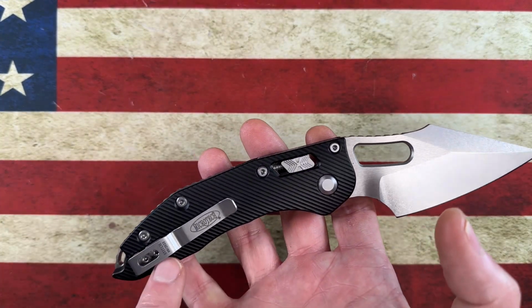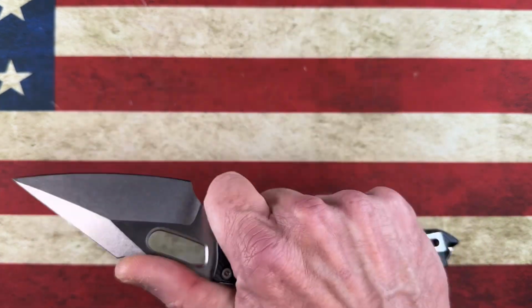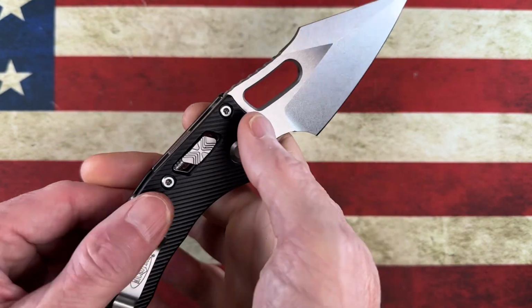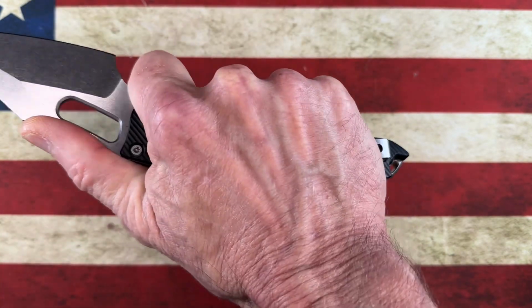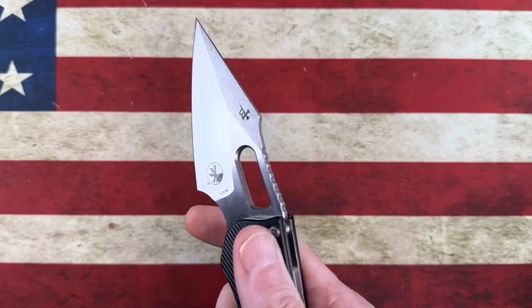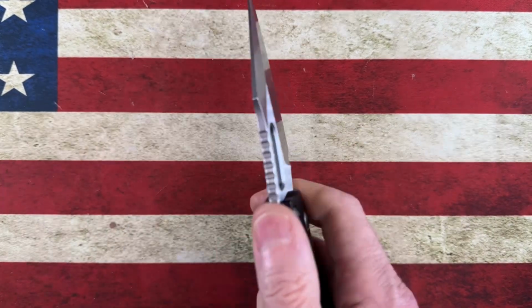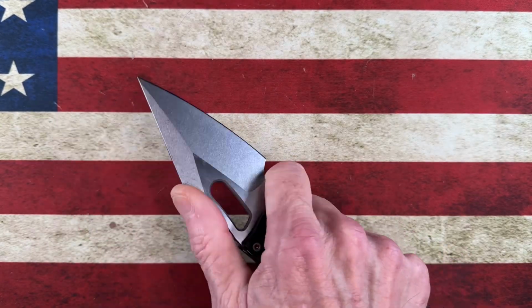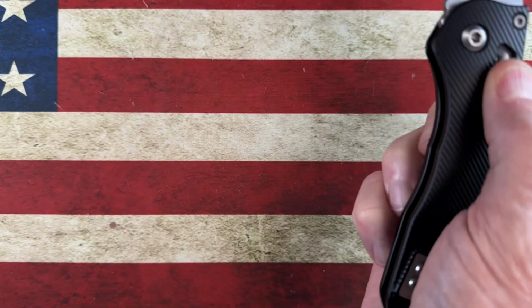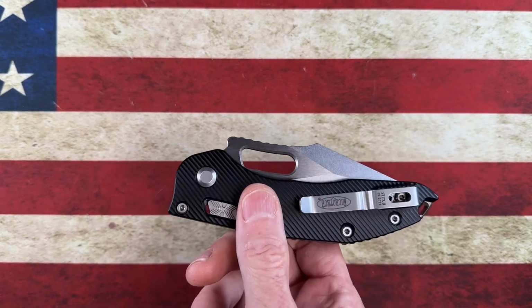But it does have a reversible clip. It does say stitch on the clip. Clip doesn't bother me in looks. It is a little sharp. I do wish it was somehow toned down. But for what this knife's for me, it's a gee-whiz piece. It's a self-defense piece, Slurpee saver piece, and just a great heavy user cutter. But this is the Microtech aluminum stitch.